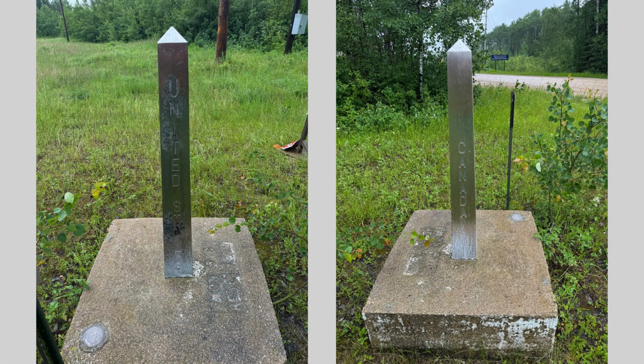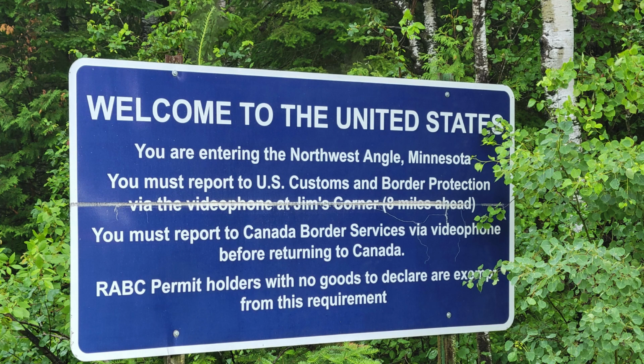Here are some border markings which are located at the border to get back into Minnesota to get to the Northwest Angle. We did a fair amount of planning for this trip, and we knew we had to stop at Jim's Corner prior to proceeding any further into the Northwest Angle. As the sign says, you travel 8 miles to Jim's Corner before you report to the U.S. Customs and Border Protection to get approved to be there.